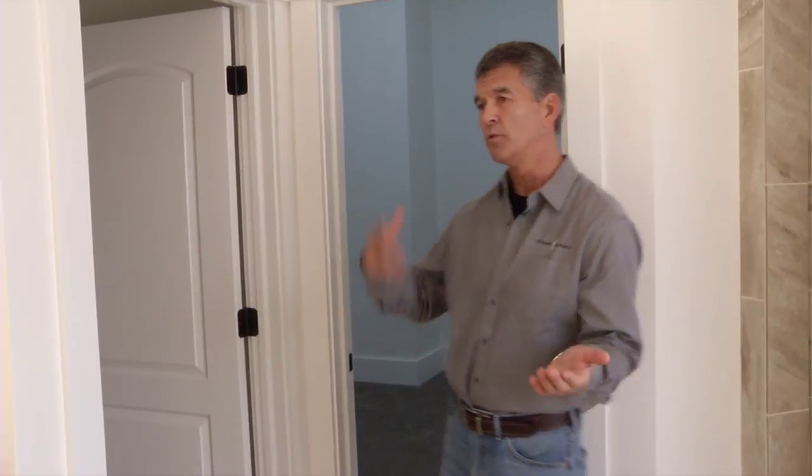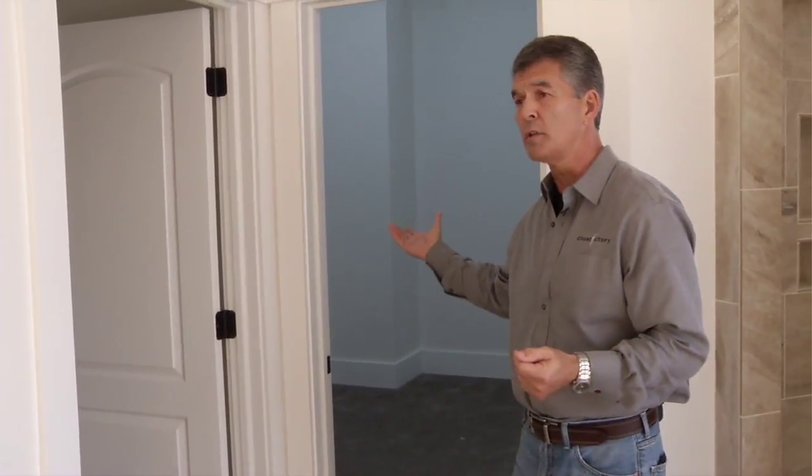A lot of people have asked us and sent emails in about how we actually design, the whole process of how the space is created using the client's input and our expertise. So what I'd like to do is take you into the space. This is the master closet. So if you'll come on in, take a look at this.